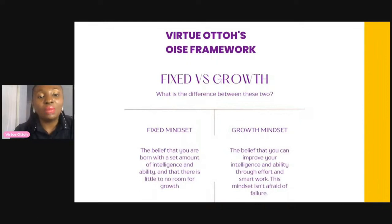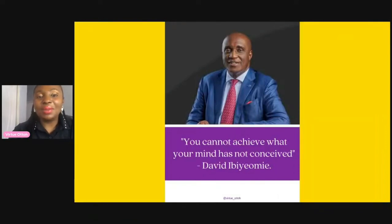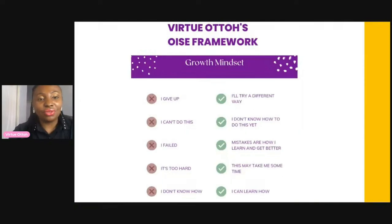The more you have a growth mindset, you believe that there's more to learn. That you can learn, you can add, you can learn more every single day. There's something new you can learn. And the moment you move from that fixed mindset to a growth mindset, you will see that you will not be afraid anymore of the whole NAFDAC registration process. Remember that you cannot achieve what your mind has not conceived. So if you believe it, then you can achieve it. Okay, you can achieve the NAFDAC registration process.